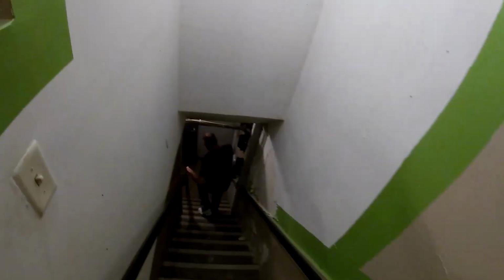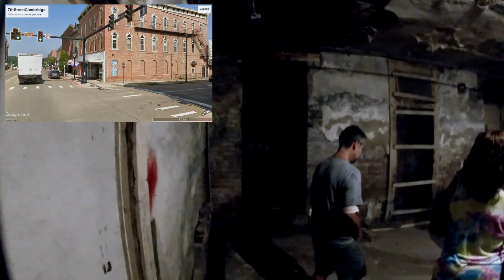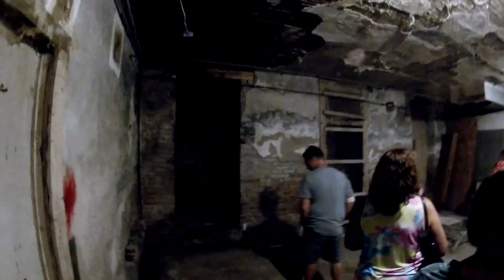We're headed down. I'll fast forward this part as we make our way down to the original first floor. For reference, this is 7th Street right here, and then Wheeling Avenue is back behind me. So Wheeling Avenue is the road we were facing when we started. This is the side street, 7th Street. So this building, as I alluded to earlier, was built in 1879.